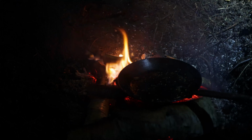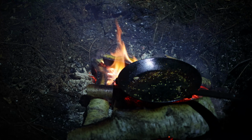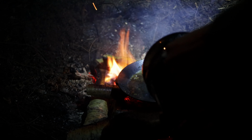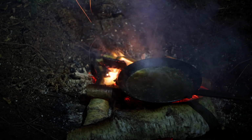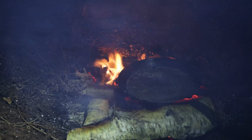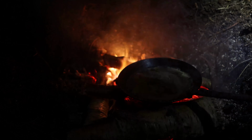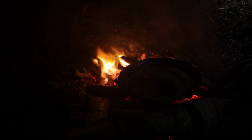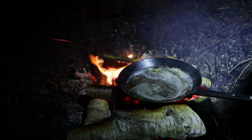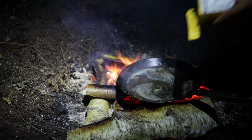I saw someone do this. Hopefully it works. So help clean the pan out slightly as well, and get some of the flavour. Put some water in there. I'll clean the pan. And to add to that, I'm going to add some rice.